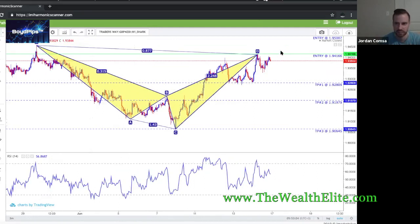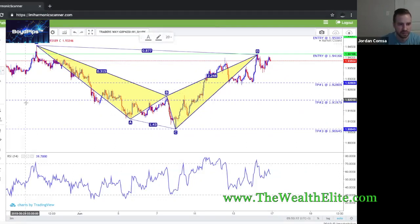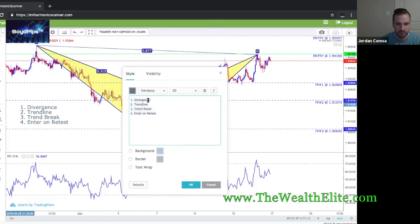We had some, this is actually a fantastic trade. Glad we pulled this up. All right, let's take a look and see what we got. All right, step one, let's write it out. There we go. I'm going to be more detailed on this. Find divergence, draw a trend line, wait for price to break trend, enter on retest. Good.